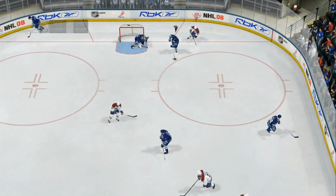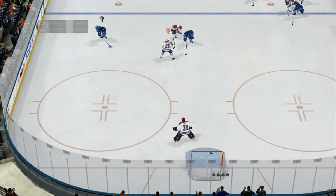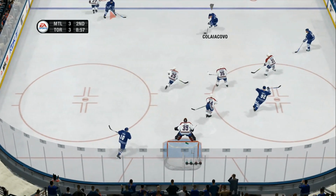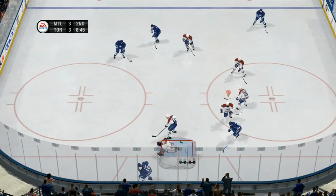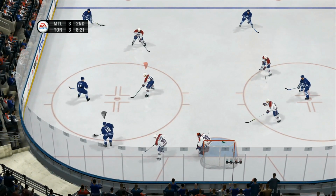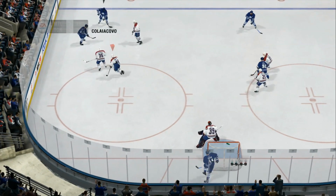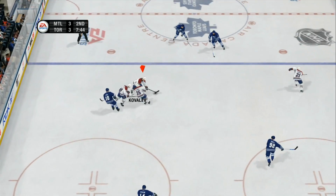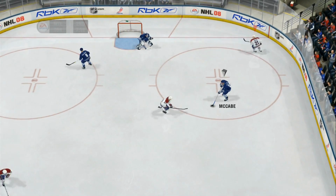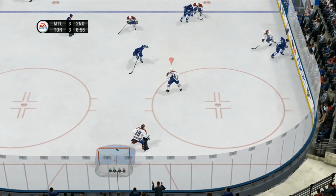McKay to Stajan. Offensive rush, 3-on-2. Some gas on that one. Picks that puck up in behind the net. Had it down low. Now they take it back up to the line. He'll control that puck in front of his own net. Here's an offensive chance, 3-on-2. McCabe, nice pass. Headmans that one up the wing.